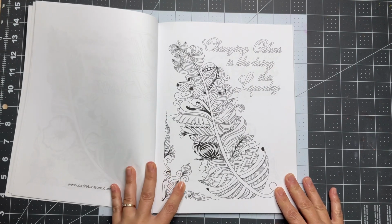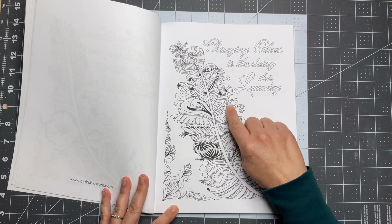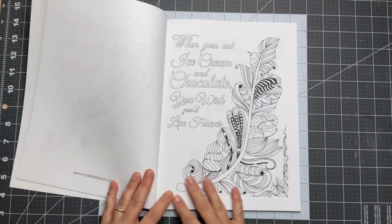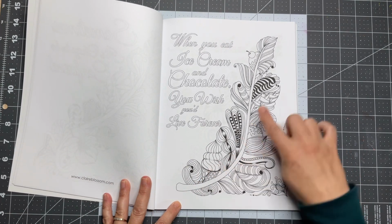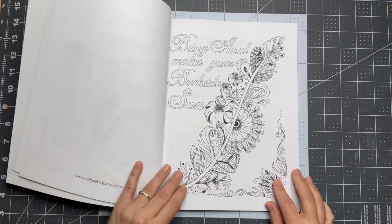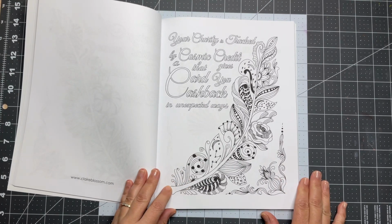And this one I thought was cute. Changing others is like doing their laundry, and then you have a little line of clothes here. This one, the quote talks about ice cream, so there's some nice little ice cream images in here. And I would say the quotes aren't really my thing, but the designs are very pretty.